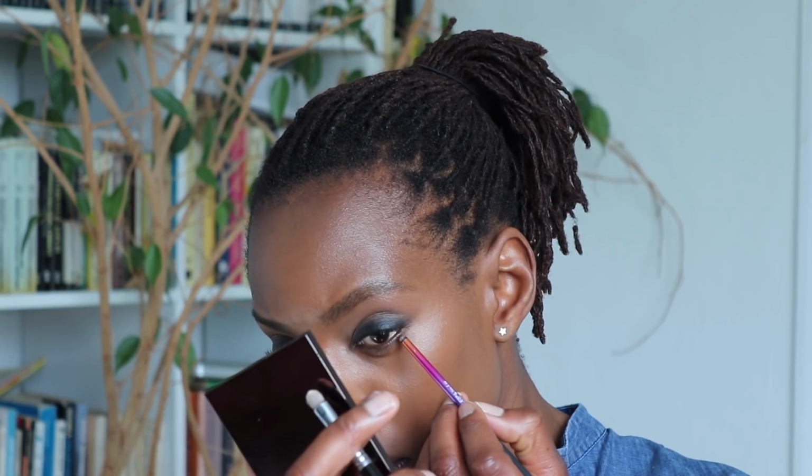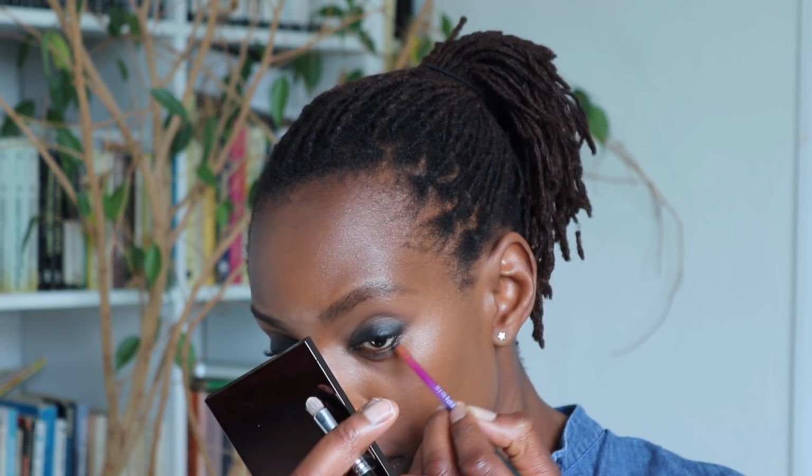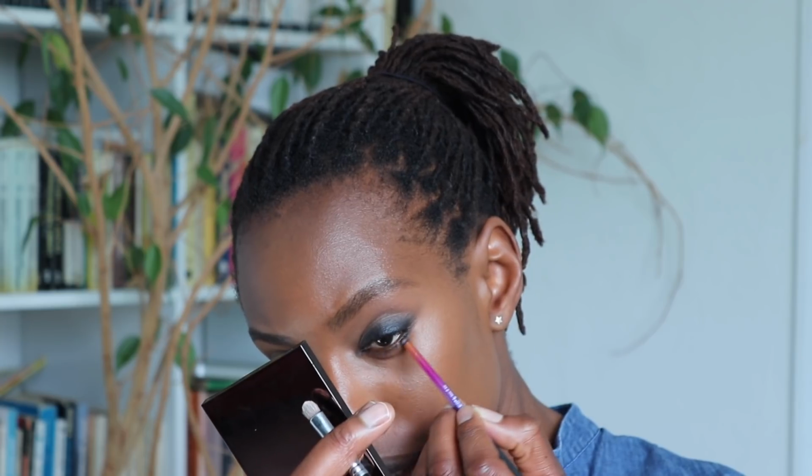Then I'm going to take that precision smudger brush and smudge some black underneath. And then that brush that I had is actually double-ended. So an old brush from Stila. I'm going to see if they still make it so I can let you know. But I'm just using the end that's a bit more like a pencil brush to work that in a bit more.